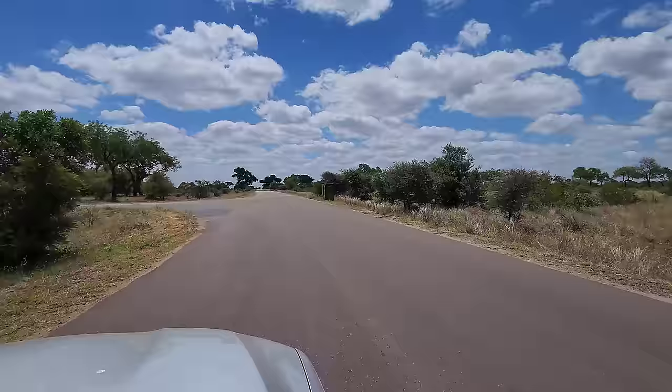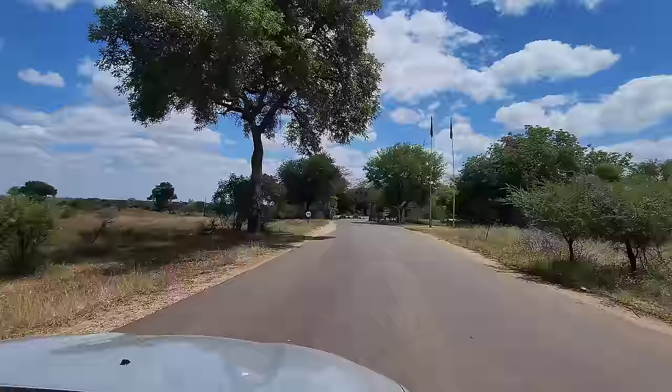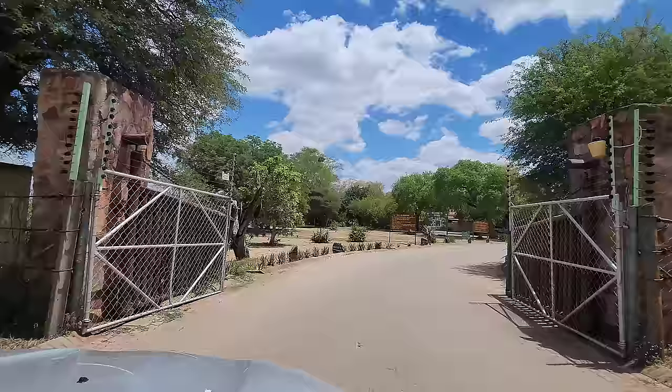Satara. Looks different to me. It does. Was it always here? No, I just thought the entrance was on the top side. I remember the entrance looking different. There's no name written here. Or are there two entrances now? There might be.